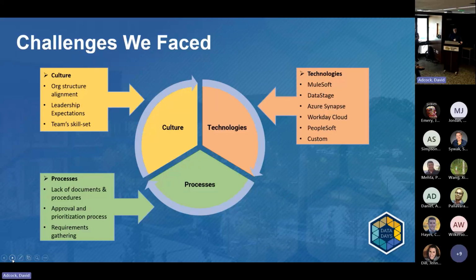Requirements gathering also posed challenges for our integration team. In the past, requirements were provided to us, and then we would do the development. In this new world, we had to wear business and technical analyst hats, and we were responsible for gathering the requirements. As we all know, gathering accurate and comprehensive requirements is complex. When these requirements are not communicated effectively, it results in scope creep, missed requirements, and rework.